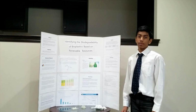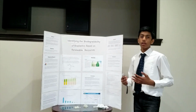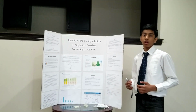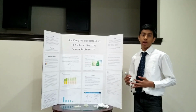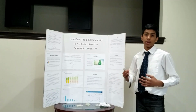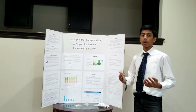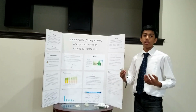Oxo-degradable and photodegradable plastics are both degradable, but are oil-based plastics. They either have bonds in their structure that can be weakened or broken down by sunlight, or contain a chemical additive that absorbs light, attacking the bonds and breaking them. However, this produces toxic waste, especially in the marine environment.